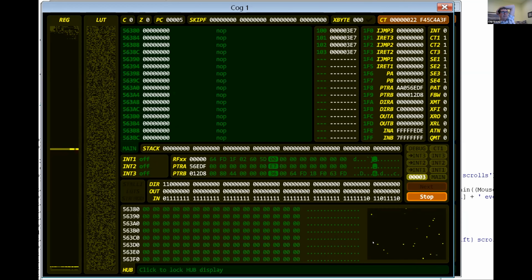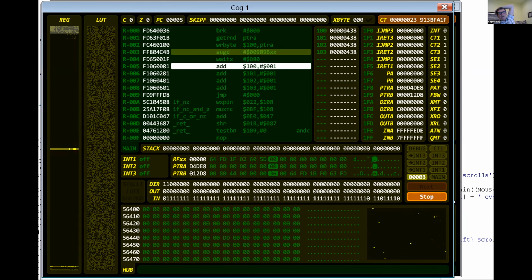So if we go to one of these dots here and click it, let's see. Okay, there, see that guy had changed at one point. See where it says DD? So as your program runs, it's going to be affecting hub memory.